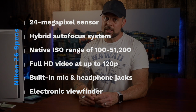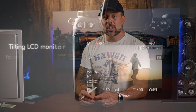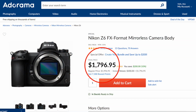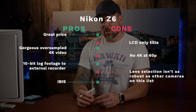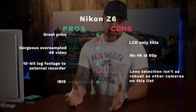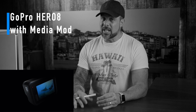Built-in mic and headphone jacks. Electronic viewfinder with 3.5 million dots of resolution. It has a 3.2-inch touchscreen, and that tilts and has 2.1 million dots of resolution. Wi-Fi and Bluetooth. It is a weather sealed body as well. And the current price of this camera right now is $1,796.95. Pros of this camera: it has a great price, gorgeous oversampled 4K video, 10-bit log footage, 10-bit external recorder, IBIS. Now, the cons: the LCD only tilts, no 4K at 60p, and the lens selection isn't as robust as some of the other cameras on this list. Last, we have the GoPro Hero 8 with the media mod.